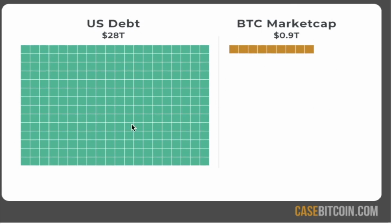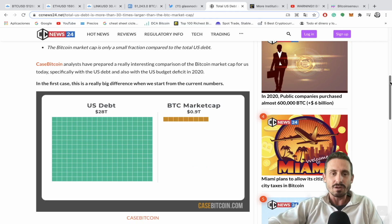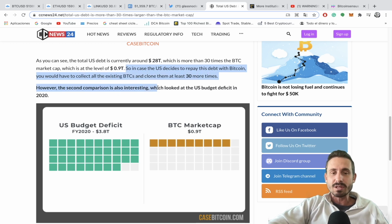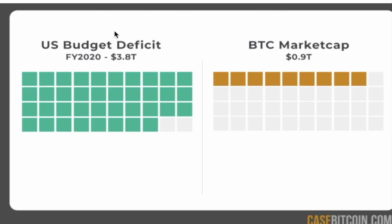This shows you how much Bitcoin can actually grow in the near future, and especially being the most legit digital scarce asset class. So in case the US decides to repay the debt with Bitcoin, you would have to collect all the existing BTC and clone them at least 30 more times. The second comparison is also interesting, which looked at the US budget deficit in 2020. We can see the US budget deficit here at $3.8 trillion and the BTC market cap $0.9 trillion. Just by looking at the US budget deficit in 2020, you can see that Bitcoin is starting to be recognized as a decent market worldwide.